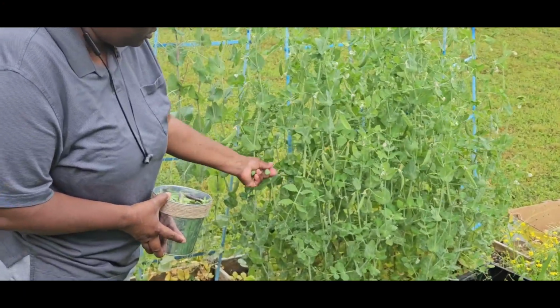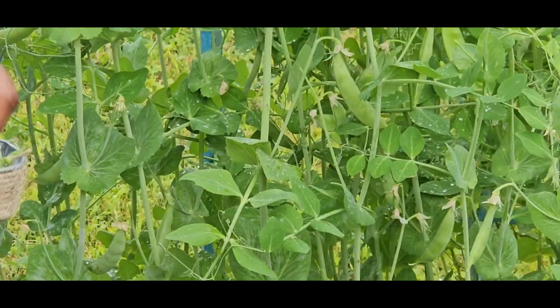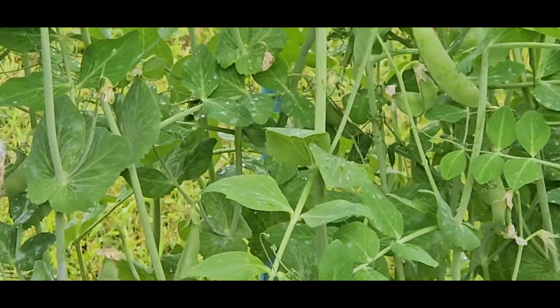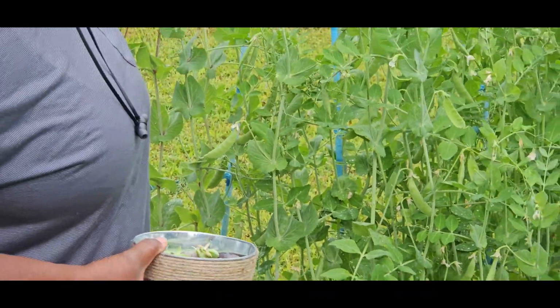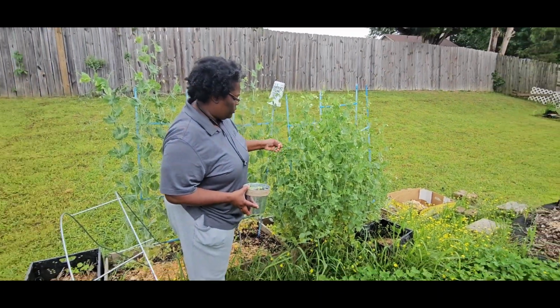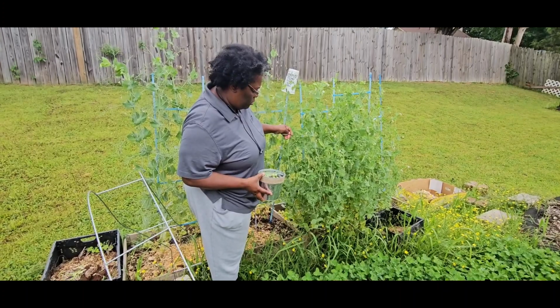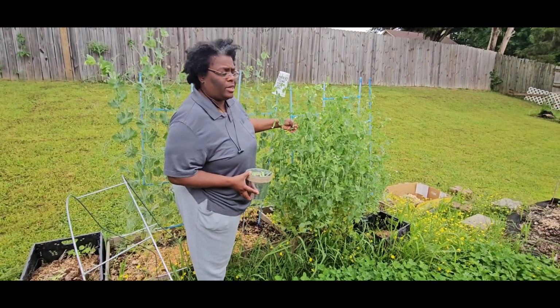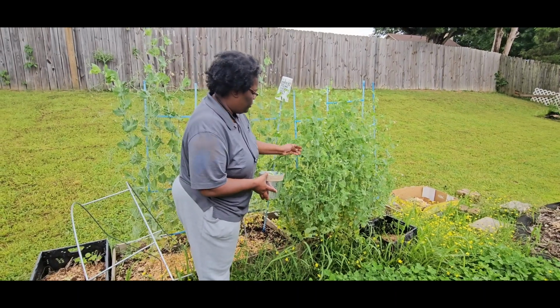Like a powdery mildew. Normally, my peas get powdery mildew in April, but they've literally in the past 2 weeks just started producing.